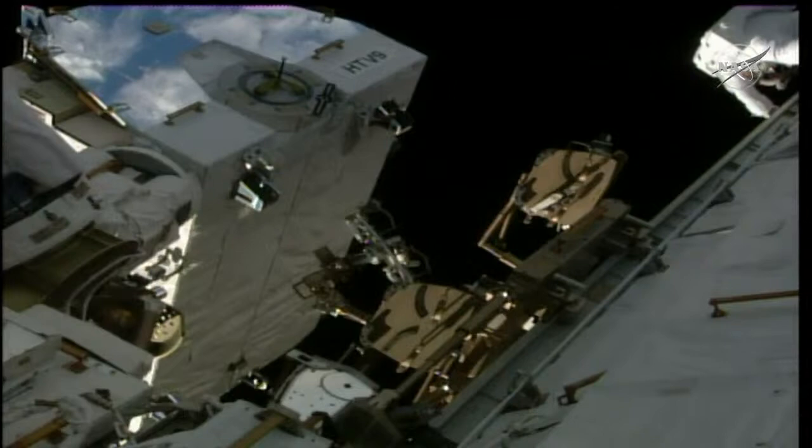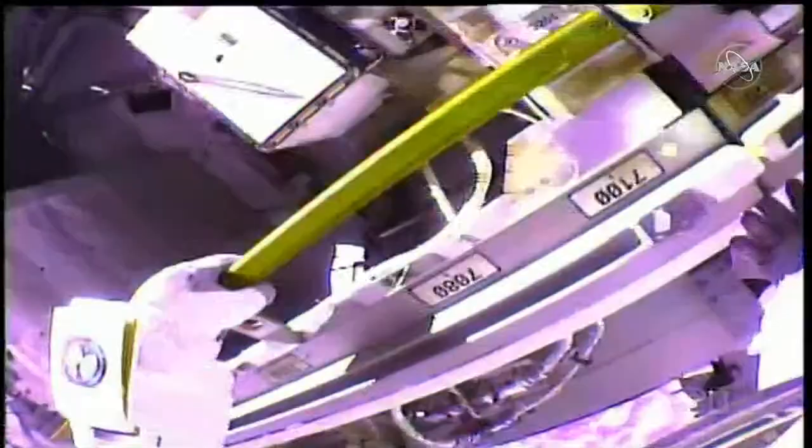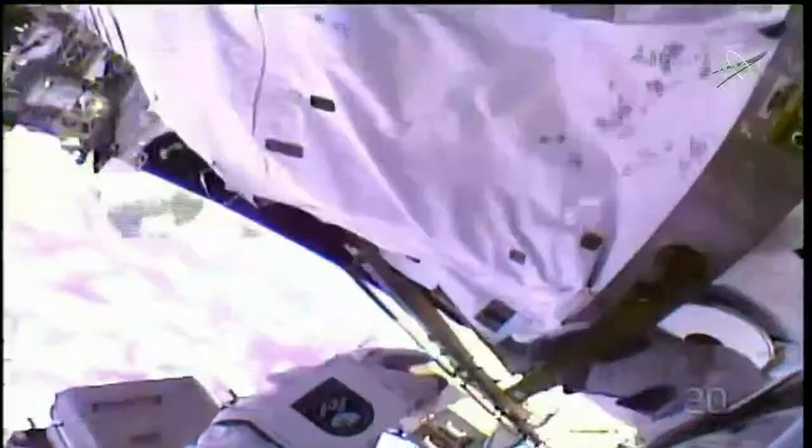Your next task is going to be to relocate the OI WIF. And Hopper, while you're buttoning that thing up, game plan for you is to do some of the photo ops on the mini pump module on P1.